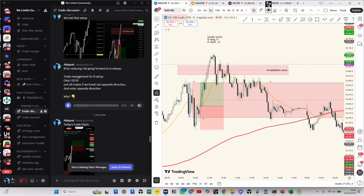When I have a B setup, because B is less certain than A, I will do only one DCA instead of two, because I had two DCA entries here. And then I would also reduce my risk to 1%. So that's a little switch I've done. When I have an A setup, I will go full risk and I will do two DCAs.